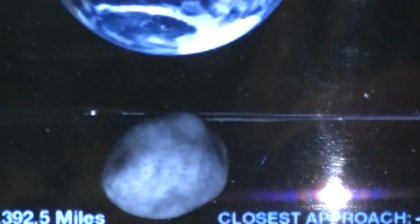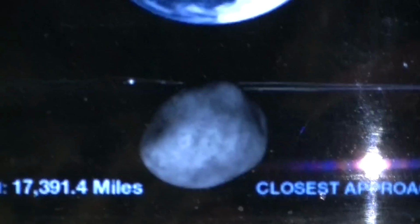So with that, that's exactly what I'm doing by visiting that website, and I encourage you to explore not only DA14 as it's on its closest approach, but other objects and planets that are in our solar system.